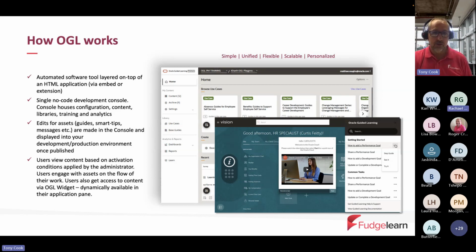And equally, we can look at how these assets are activated. These are managed through the console, and how the content is provided to the users, but this is predominantly based on roles and context within the system. So it's a contextually driven product. So only procurement users will see procurement related guides, for example. So it is not something that will get in the way of your users. It's there to enhance your user experience and the use of the system itself.